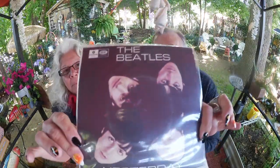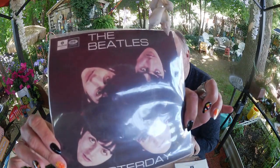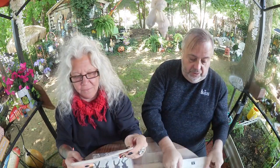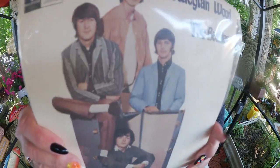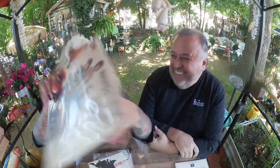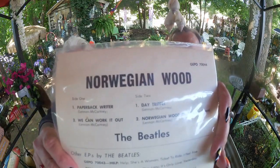Oh, this is neat. Yesterday. And they all have four songs. Yes, they're extended plays. Ooh, look at this. Oh, I love that Norwegian Wood, one of my favorites. This is called Norwegian Wood. Oh, it has all good songs on it.